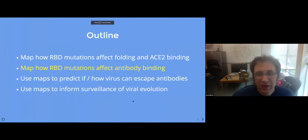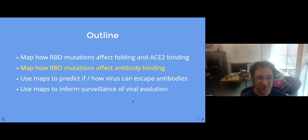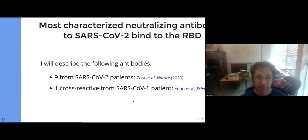Okay, so I hope I've told you how we can just build these big phenotypic maps. And before I really tell you what they're useful for, I want to tell you how we can first layer on one additional phenotype that's of a lot of public health relevance right now. So I'm going to show you about generating even more data, and then we'll get to how we can use those data. I'm now specifically going to describe how we can map how RBD mutations affect the ability of antiviral antibodies to bind to the RBD.